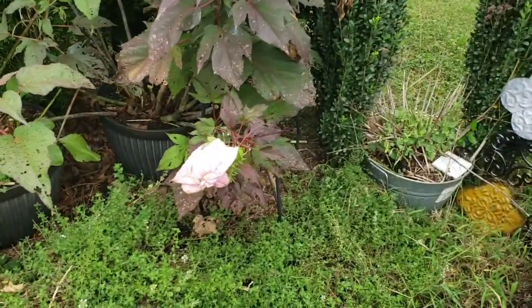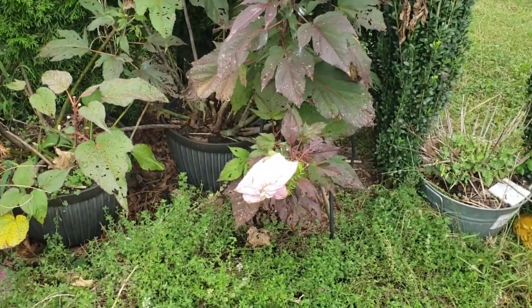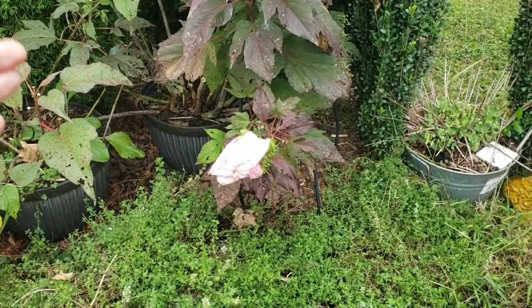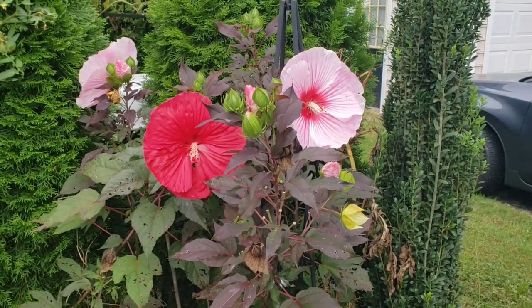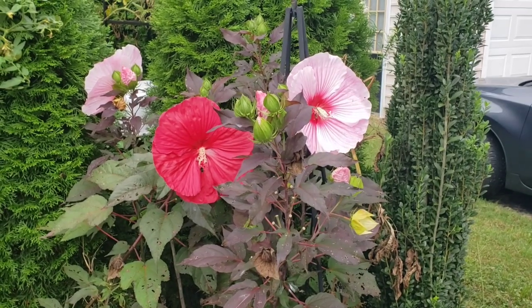You can see the flower from yesterday. Usually with hibiscus flowers, they only last one day. This one is done, but look how incredibly stunning and gorgeous.